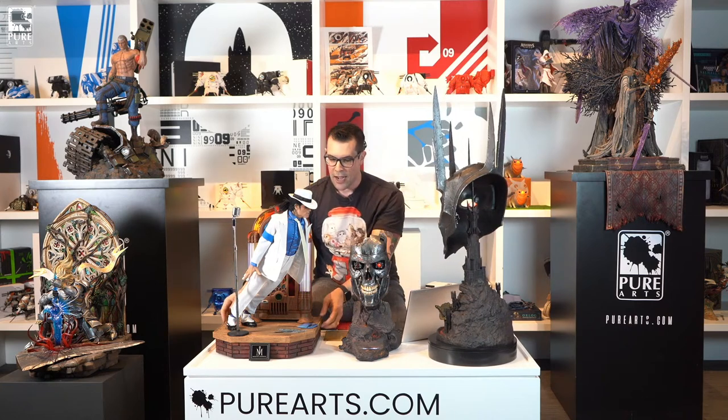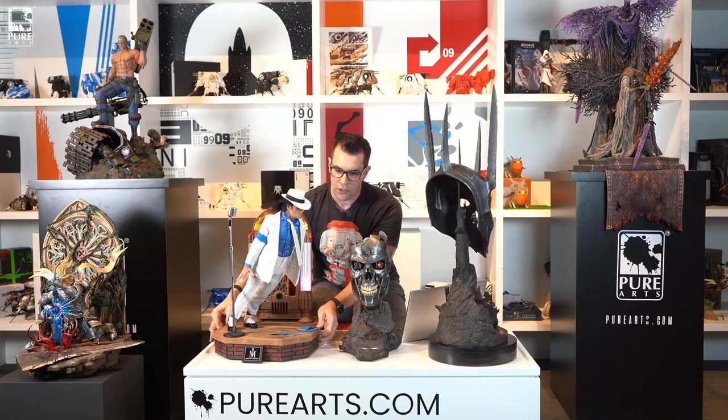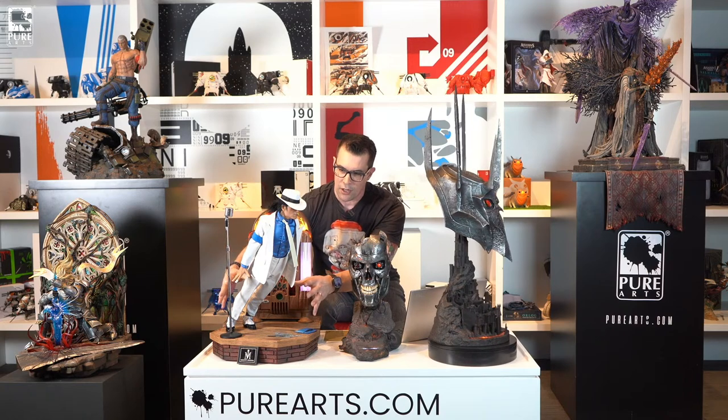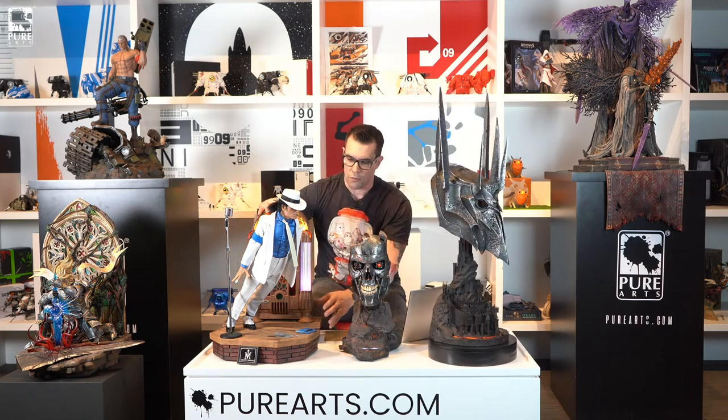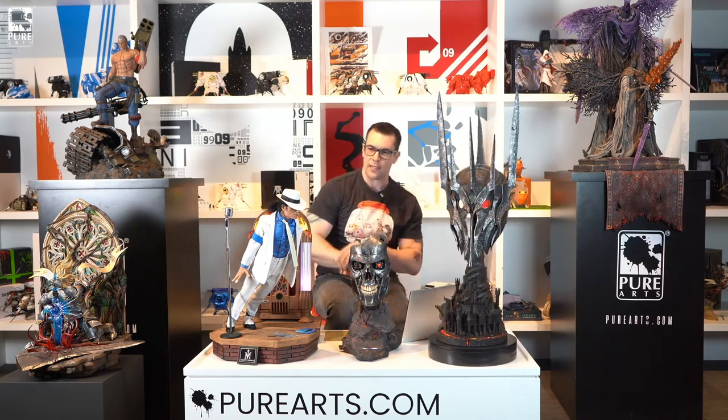Beautifully done. And of course you get two sections of base, right? So the bases come in two sections. When you get the standard, you get basically everything you see here. If you get the deluxe, you also get the jukebox and the extra piece of stage. So hope that makes sense.